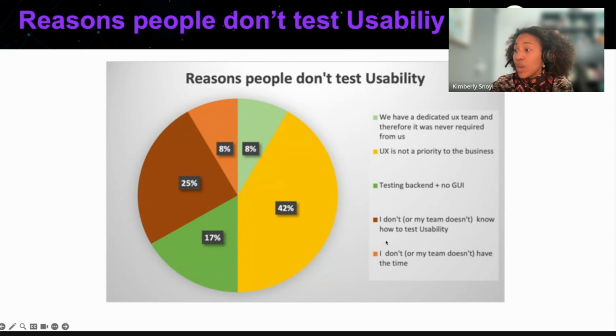I or my team doesn't know how to test usability. That's a big one, as you can see, 25%. And I or my team doesn't have the time to test it, because we're busy, for example, with test automation. The biggest one in this is UX is not a priority to the business. And that was, although I knew from my experience that this happens, that UX is ranked lower than working functionality, it was quite confronting that it's such a big amount that the business doesn't see the need.